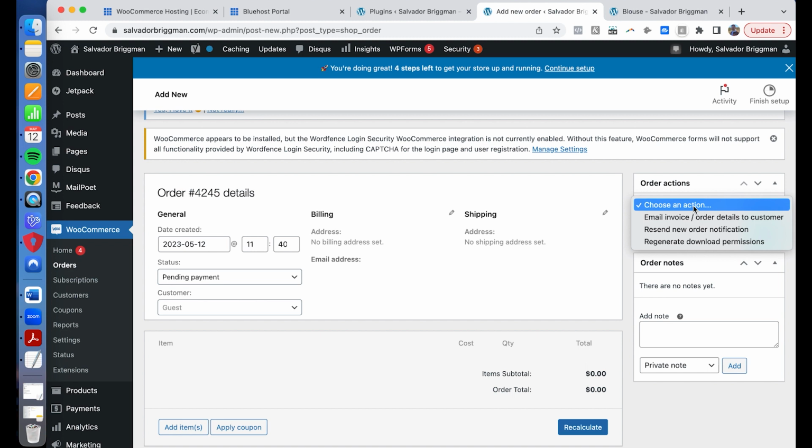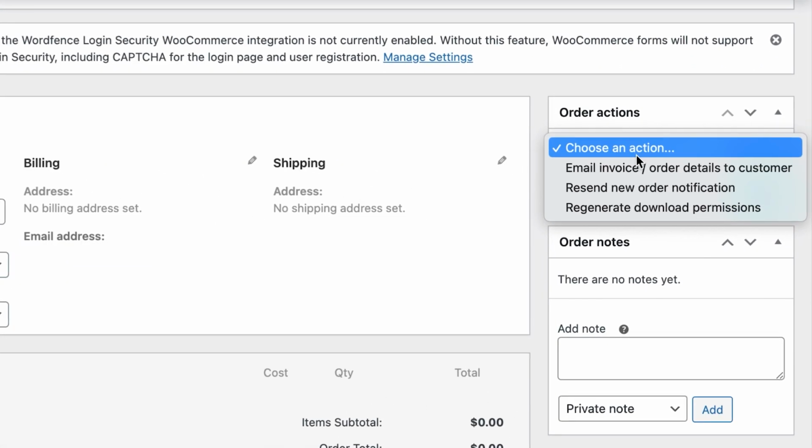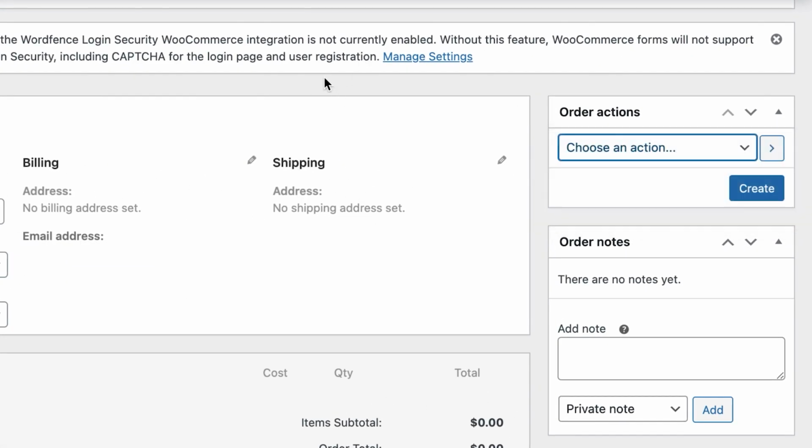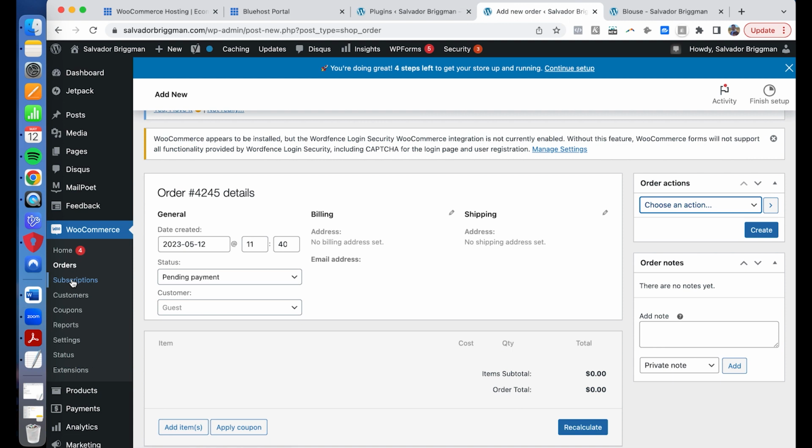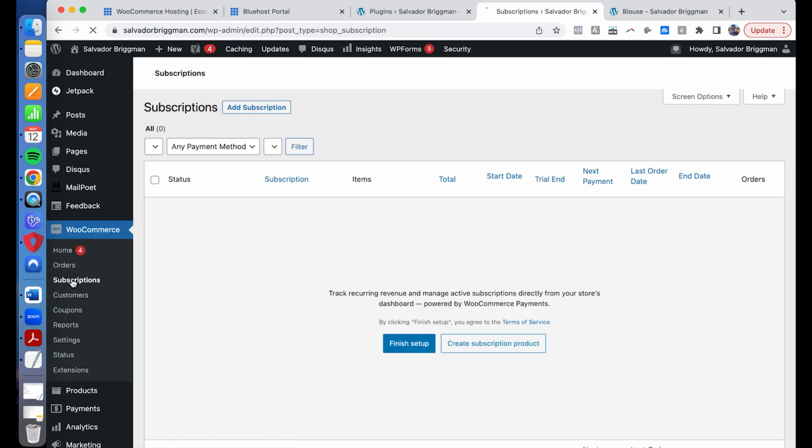So then also you have some other actions you can see here on the right. If you look at my cursor, email invoice, resend new order, some other information here if you wanted to be able to access that. You can also add some notes on that order if you wanted to. This is a lot of the simple things you'd want to do when it comes to processing an order, collecting an order, tracking an order, getting an idea of where you're gonna have to ship that sucker, right? If you're doing the fulfillment yourself.